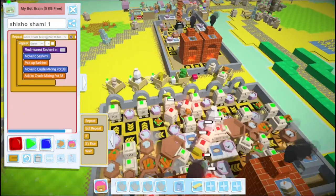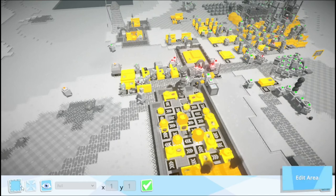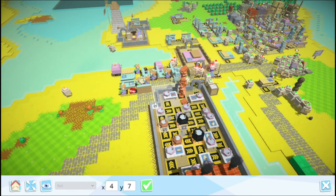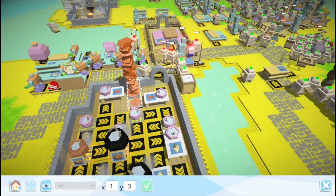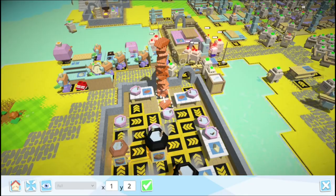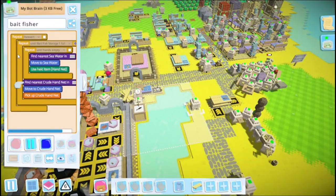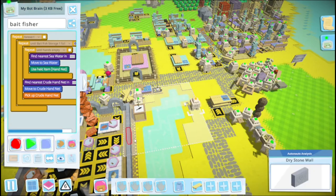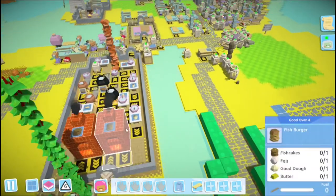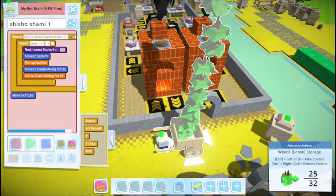Four times, pick up the chamois, come back. We're going to add this as an area. Look at both tables. That's fine. What I'm going to do is I'm going to take this bot here who's doing the bait, and stop him for now so that I shut down the whole kitchen section for the time being. Teach. Come to the weed storage loose.